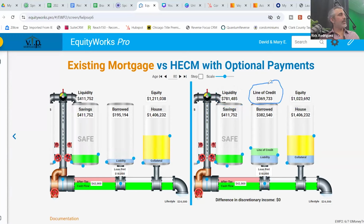Option number three, we've been sending these payments to our reverse mortgage instead to increase the reverse mortgage line of credit, which now at age 80 is approximately $369,733, added to our existing savings, which started at $250, has now increased to $411. Total liquidity is its largest as compared to all three illustrations that I've shown you here. It's now $781,485 that this person has access to, which is $370,000 more than they would have access to if they just continued doing what they're doing today, which is using a traditional mortgage, paying $1,500 a month.